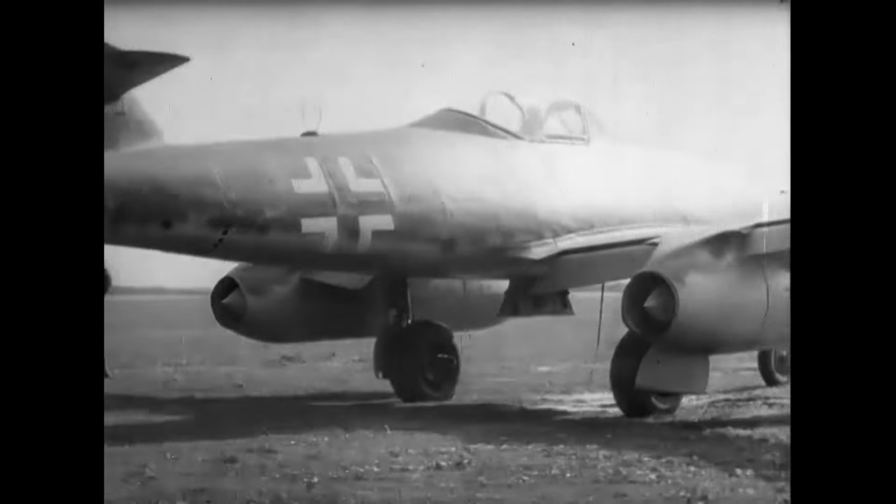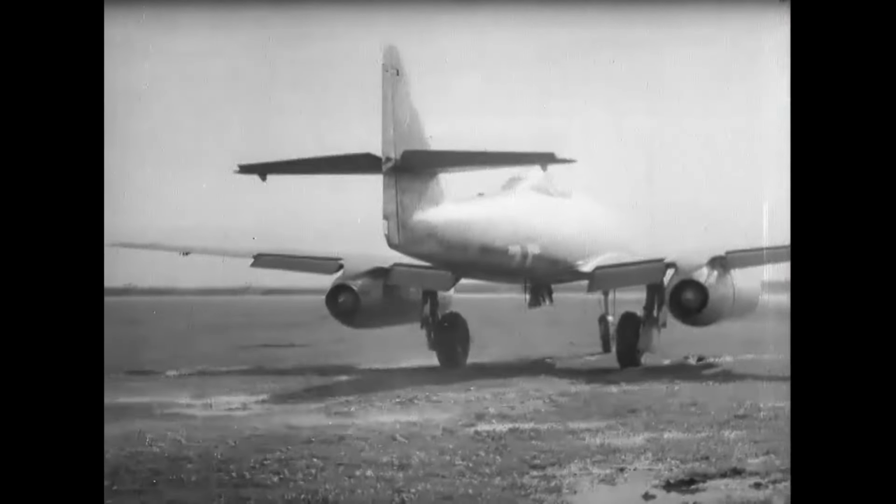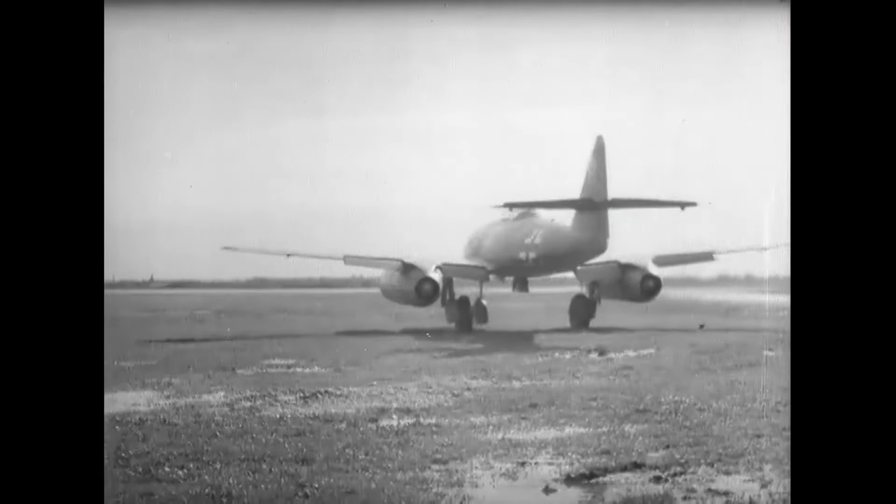The shorter range of the ME262 was not actually a big drawback. By the time they started to fly missions, the Luftwaffe was on the defensive, and they fought Allied fighters and bomber formations over Germany.